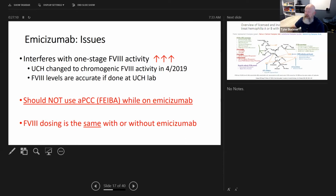But because of that side effect, if they're on IMI, we put FIBA in the chart as an allergy so that no one gets it inadvertently. Again, factor VIII dosing is the same with or without IMI.